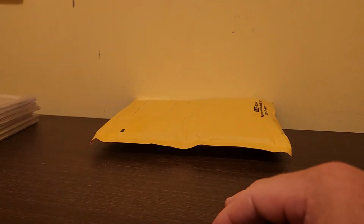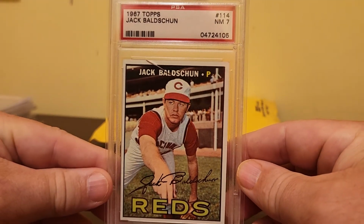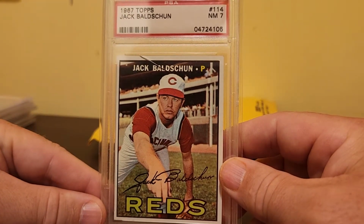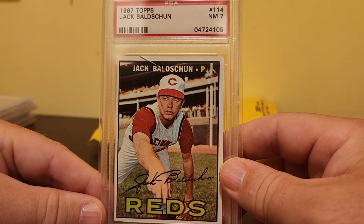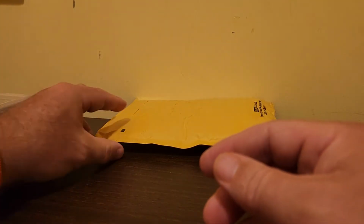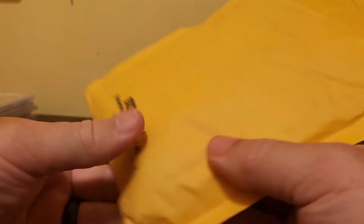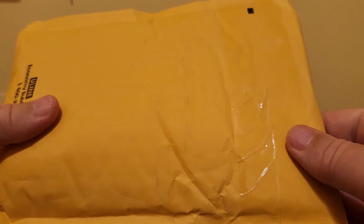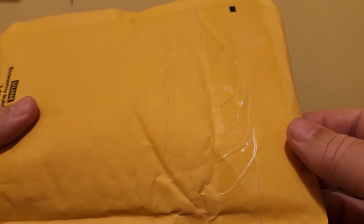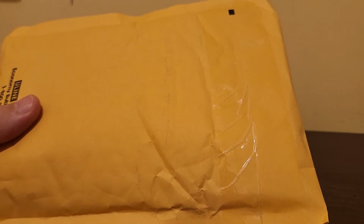So I'm going to live with Jack Baldschun in a cracked slab, at least for now. I mean, obviously, with that crack, there's not much resale value there. So I dug this grave, and I'm going to lie in it. Which is why I think from now on, when I'm adding cards to my personal collection, I'm going to open them on camera. So even if I leave feedback, I can go back and say, well, look, I might have left feedback 2 weeks ago saying everything was fine, but here we are.